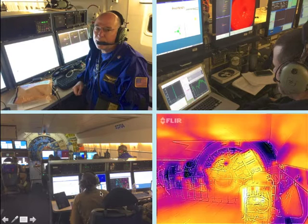This is just a picture looking back towards where the telescope is, telescope operator, science team, and mission director here. You can see Kevin there watching the science team.